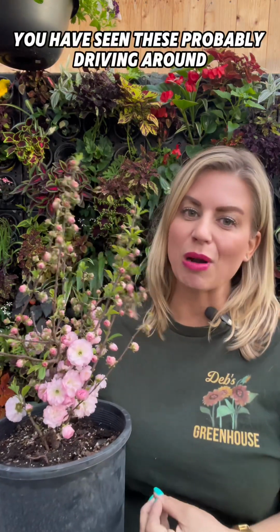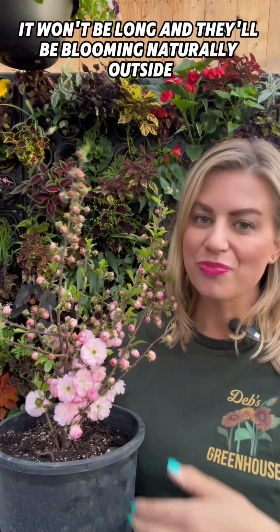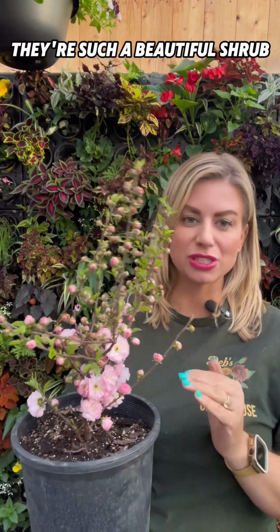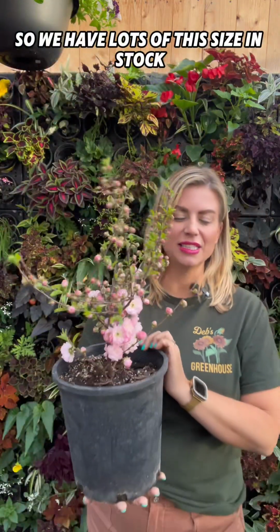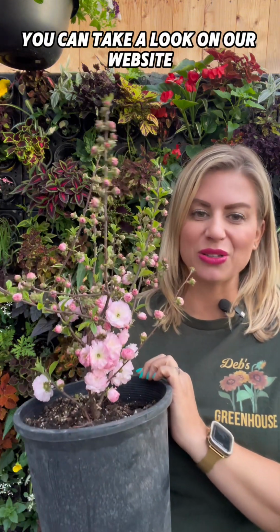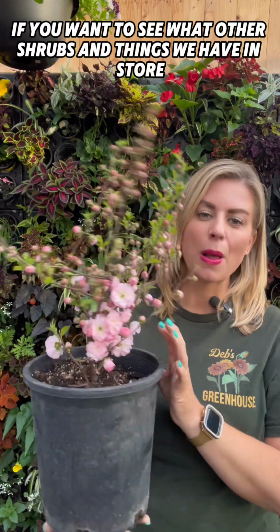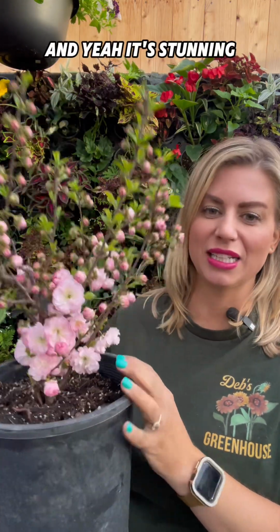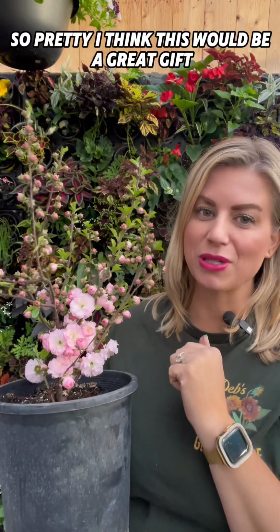You have seen these probably driving around. It won't be long and they'll be blooming naturally outside. I know that in Mornville, I see lots when I drive around. They're such a beautiful shrub. So we have lots of this size in stock. You can take a look on our website if you want to see what other shrubs and things we have in store. But this is a sure favorite. And yeah, it's stunning. So pretty. I think this would be a great gift.